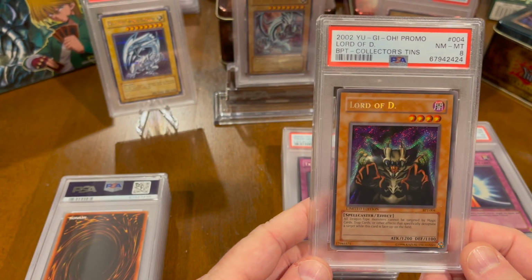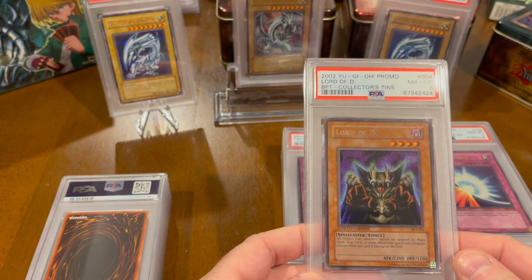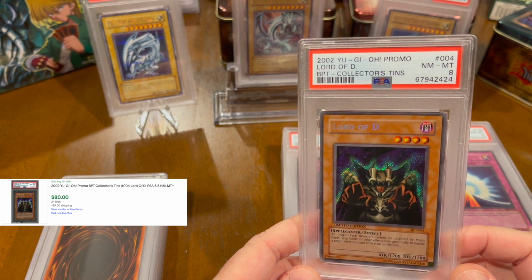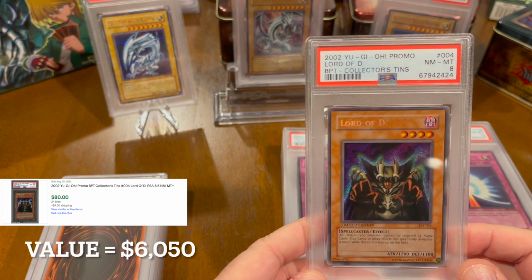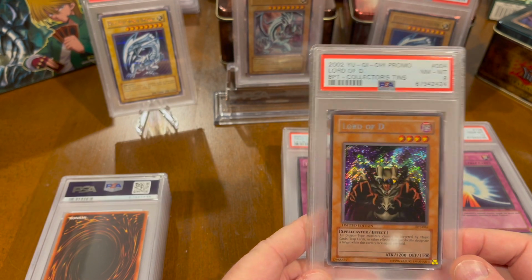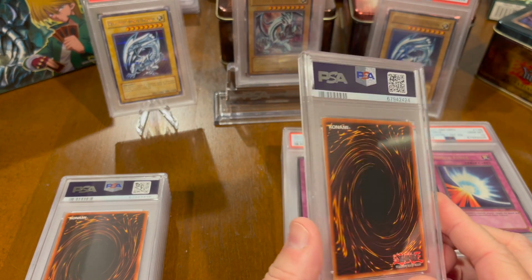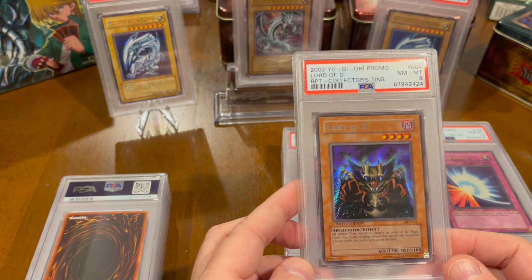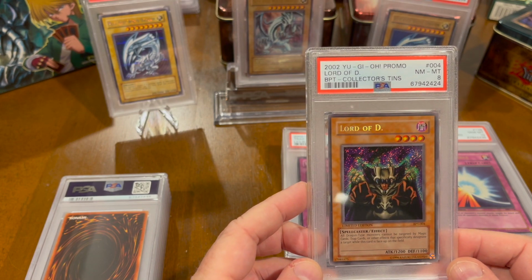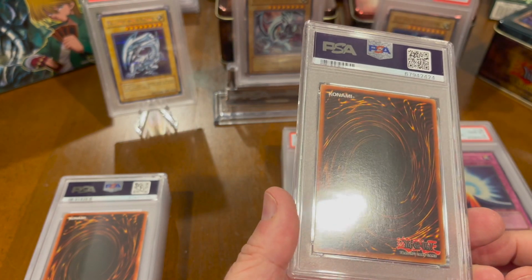All right, Lord of D, this came out of the collector's tin. I got a bunch of the collector's tins back there. I sent this one in to be graded, and this one ended up with a near mint to mint 8. So I've heard that these booster tin or collector's tin cards are actually hard to get a Gem Mint 10 in because they're just scuffed up on the back and stuff.